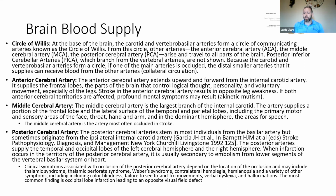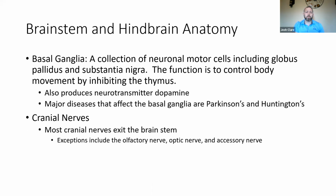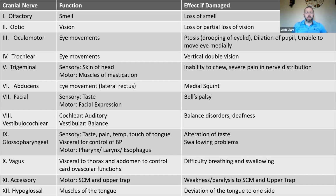Blood supply to the brain: once we get to strokes, cerebral vascular accidents, knowing which major artery of the brain was involved could lead us to predict what symptoms we might see and then also start thinking about treatment strategy for that person. Can be important. Again, brainstem, hindbrain anatomy, going to leave it here for our students for review, but not going to spend a lot of time on it.